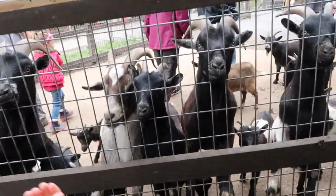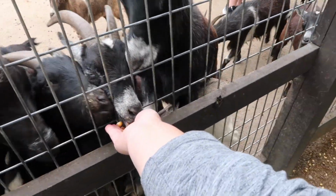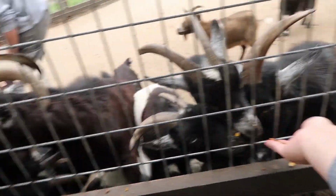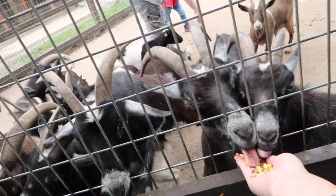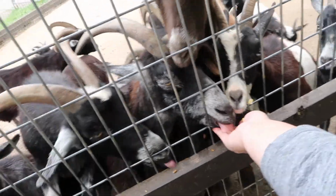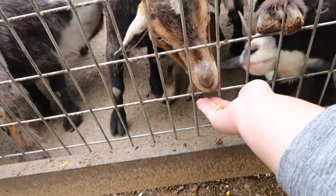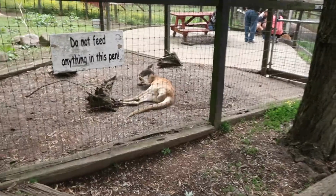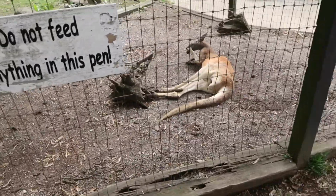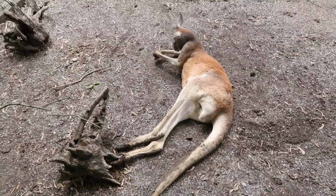Oh my God, I just walked up and they all just came running. Hi. Oh my God, there's so many. They're very gentle though. Hi. We're gonna go through this food quick. Yep, that's what he said. He was like, you're gonna do this. Here you go. Across from the goats is a kangaroo, but you can't feed them. He's chilling. Hi.